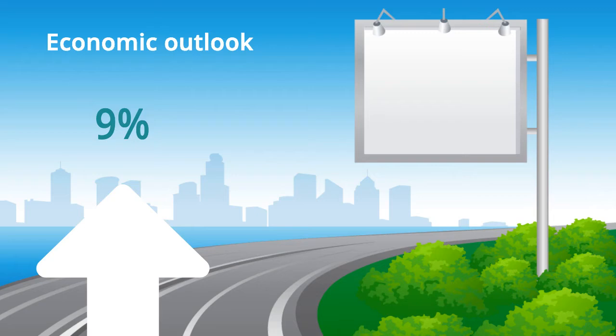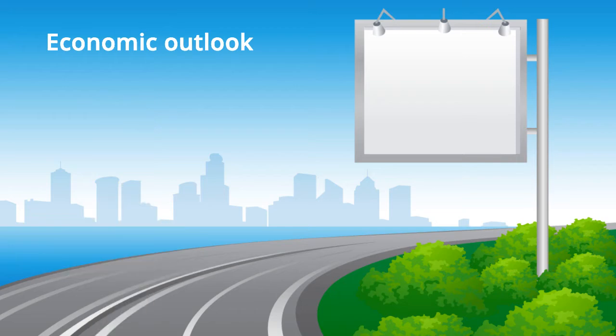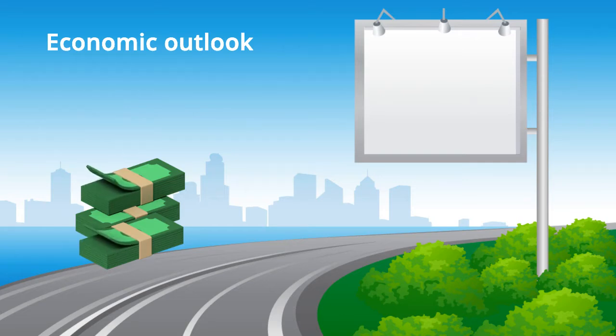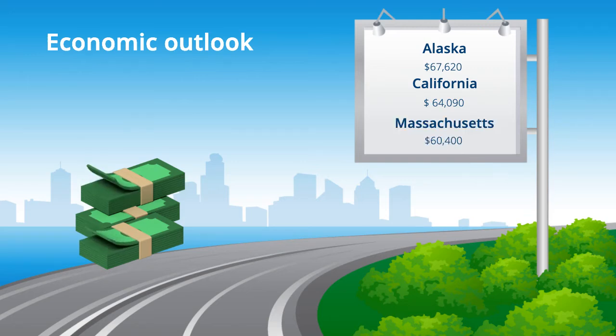Additionally, becoming a licensed practical nurse opens the door to other employment opportunities, such as becoming an RN, registered nurse, which has a similar growth rate and a $25,000 annual increase in pay on average. The top 3 highest paying states in this career are Alaska at an annual average of $67,620, California at $64,090, and Massachusetts at $60,400 per year.